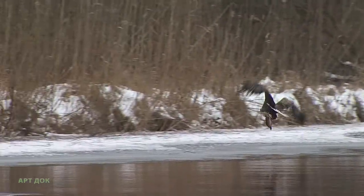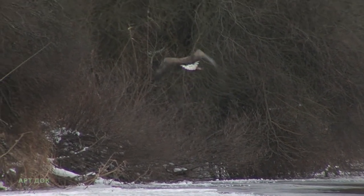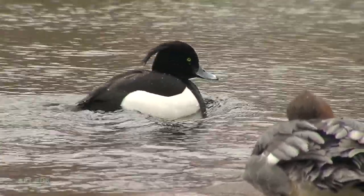When the cold comes, it's difficult to catch fish, the eagle's favorite food. Instead, the whitetail looks for weak, wounded, or dead animals for sustenance. It also has its own way of hunting.